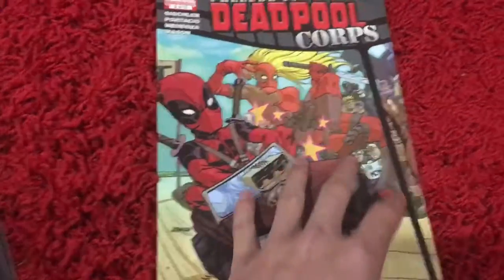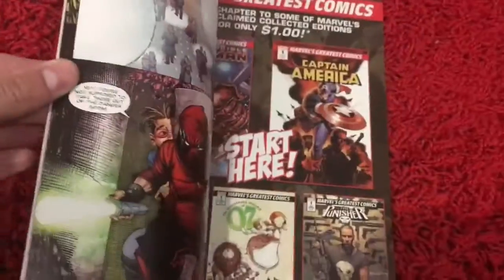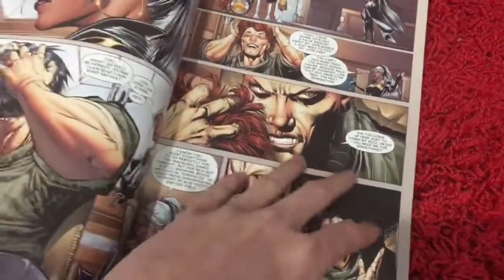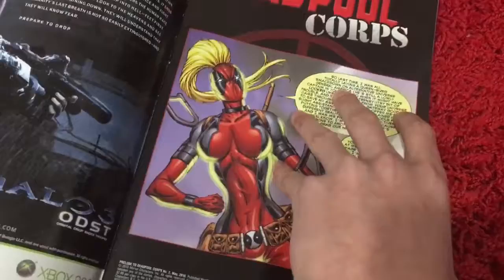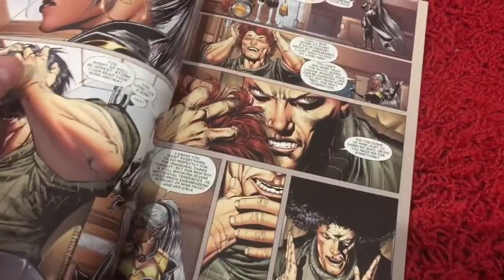Here's Prelude to Deadpool Corpse number 2. I actually have this entire series. I just wanted to get another copy of this one because it was in good condition. They were charging $2 for it, and it's my favorite issue in the Prelude to Deadpool Corpse series. It's basically the kid pool story. It's just freaking funny as heck.